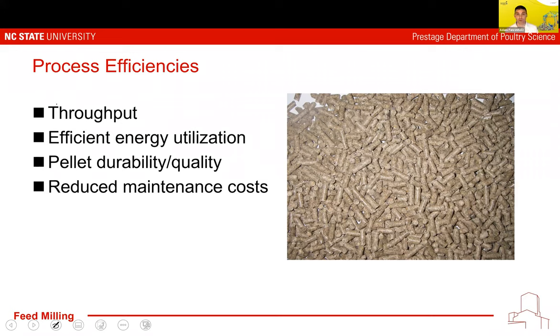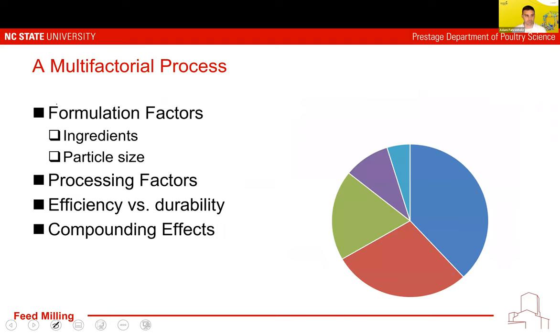And then finally, reducing my maintenance costs. There are a lot of things we can do in pelleting that could make better feed and even maybe make the system run more efficiently, but that are going to require me changing out dies and changing out rolls at a very high clip, which could of course become cost prohibitive.